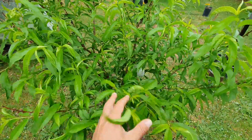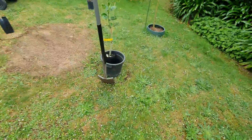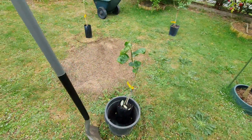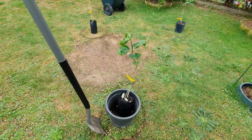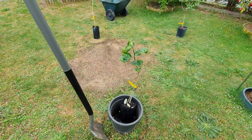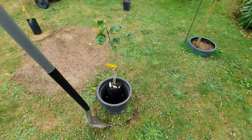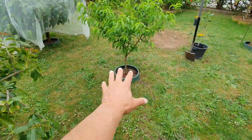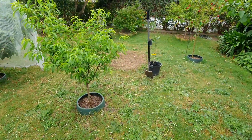In the winter I can, when it's dormant, but that means pulling out the persimmon. Persimmons don't like that. They don't like to be messed around with when they're in the ground. So I'll just have to go with planting it here in this smaller area rather than this big area here. That's just the way the cookie crumbles, guys.